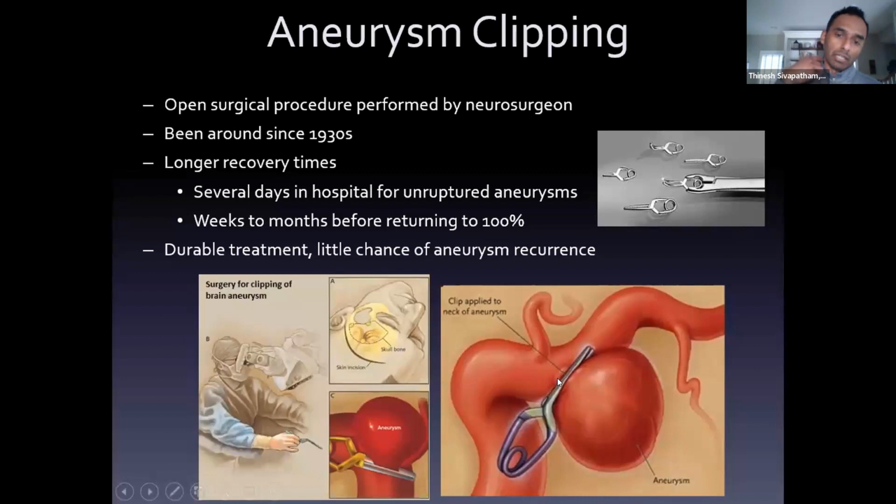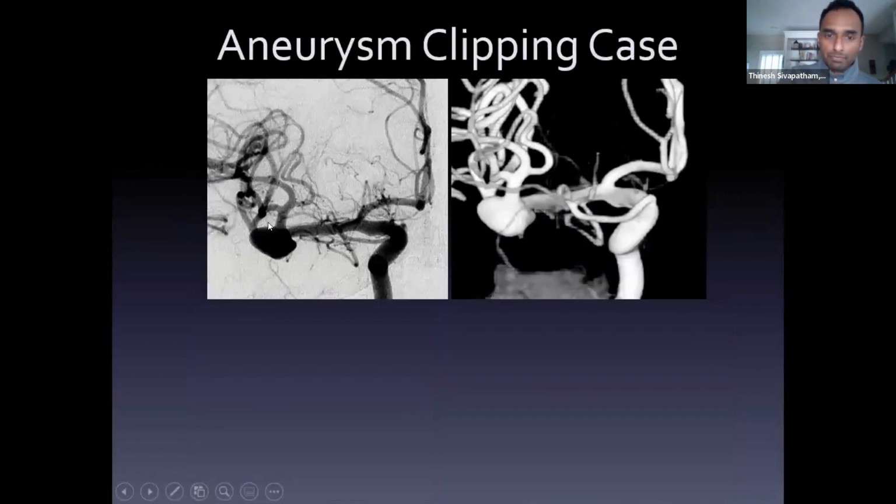The neck is where it comes off of the artery. Once that clip goes on, it pinches down on the aneurysm so blood can't get into it, and the aneurysm basically shuts down, scars down. So that's called surgical clipping.